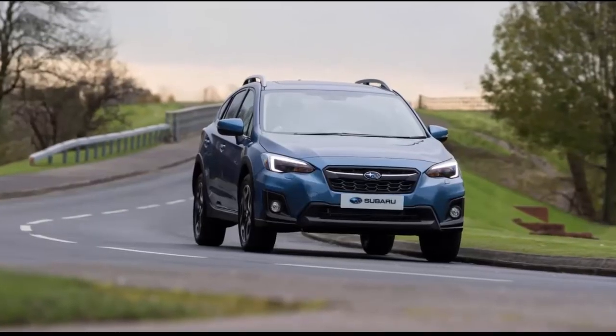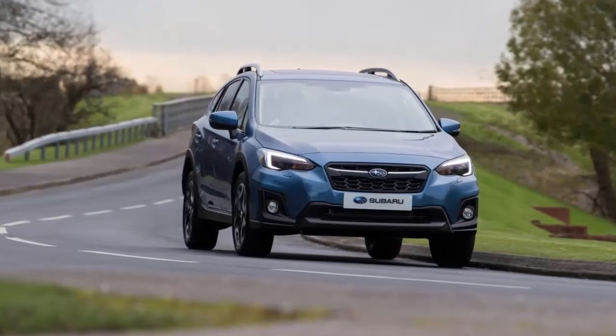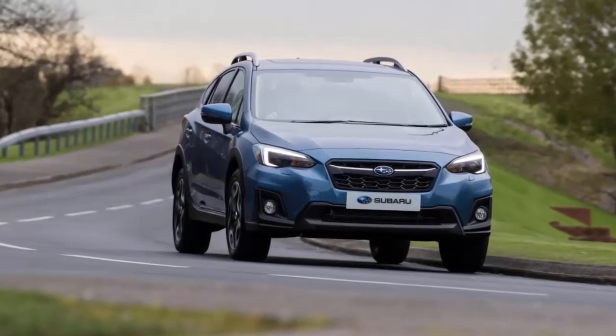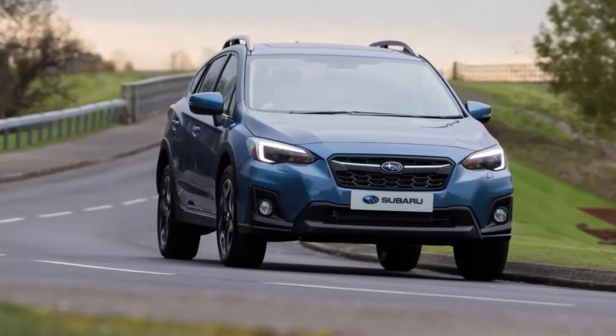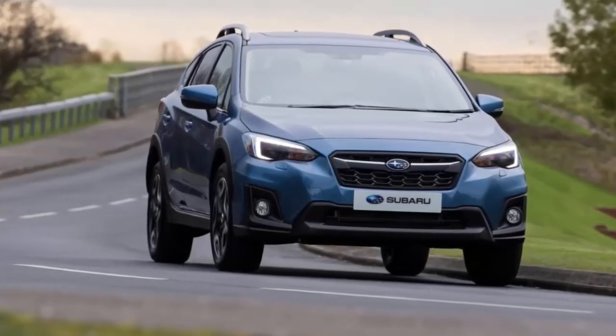Subaru's target is to be the fastest-growing car brand in 2018. Given that in 2017 it claimed 0.13% of the Irish new car market, that's not quite as ambitious as it seems. Even by doubling its sales, Subaru won't trouble any of the large-volume manufacturers anytime soon.